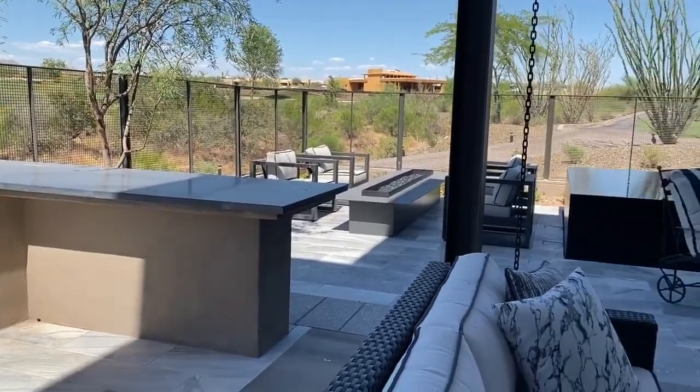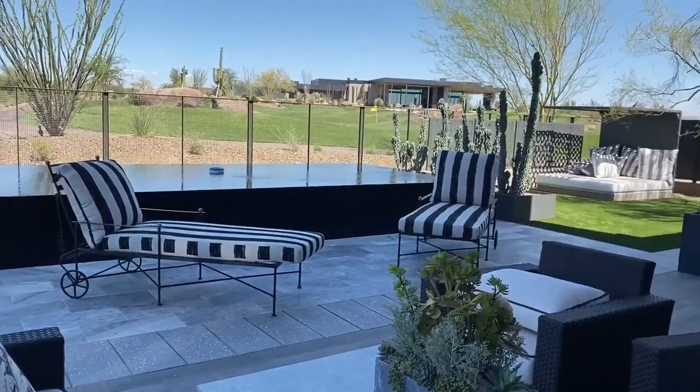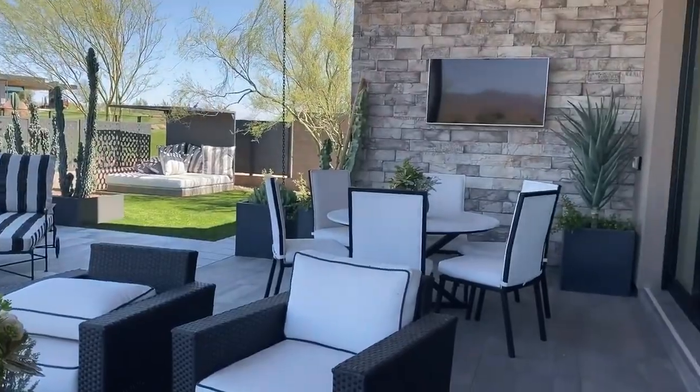You can see the outdoor space on this unit is a bit bigger. There aren't the levels also, so you have nice, more flat surface living. But this unit is bigger, which is why it's contributing to a larger footprint for a lot size.